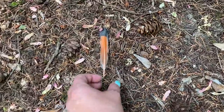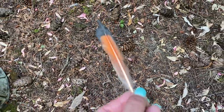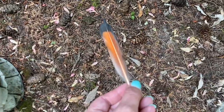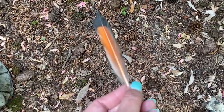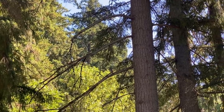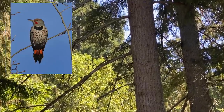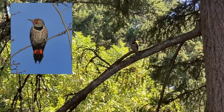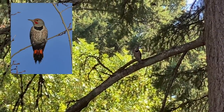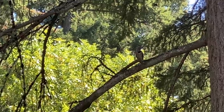Babe, look what I found. What? Look what I found. Heather? Yeah, but it's a really cool one. It's like bright orange and black. I think I might have spotted the woodpecker. I can't tell if that's a woodpecker or not. When it flies away, it really looks like one. It's got a pretty good sized beak on him. I think it's a woodpecker.